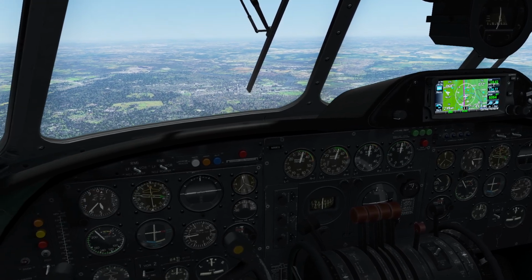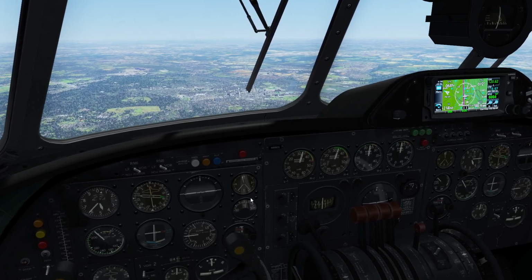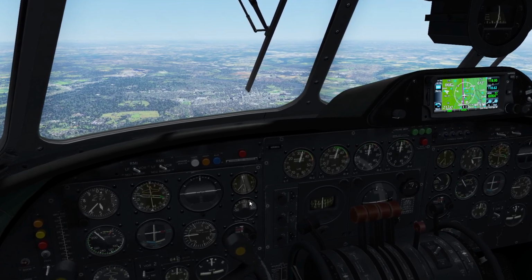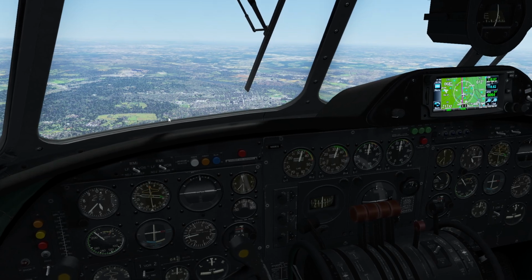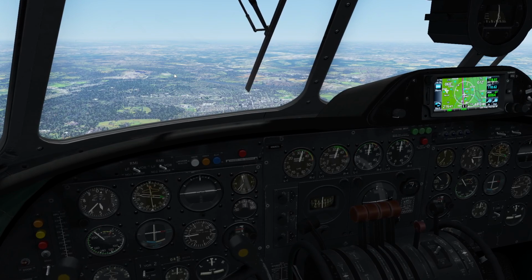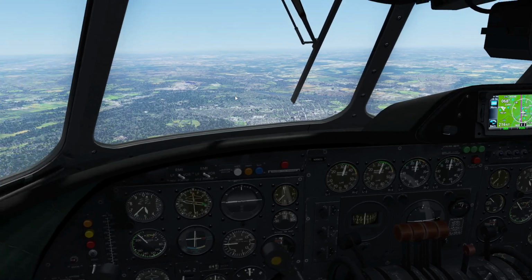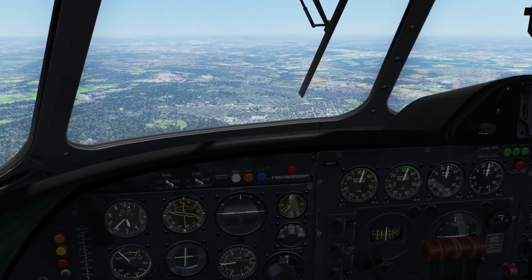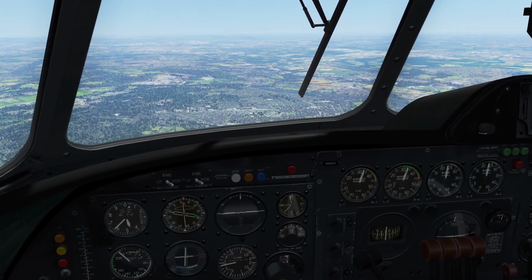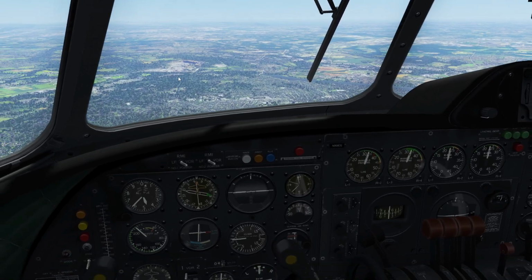Let's climb. Oh no. Center TWA 4003 at 4,600 feet. Good morning. Okay, good. Climb to 5,000 feet TWA 4003. Okay, let's see. Still looks pretty good.